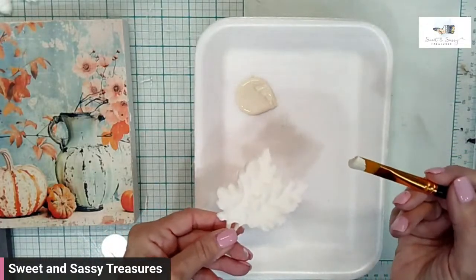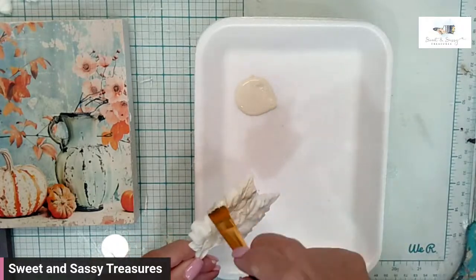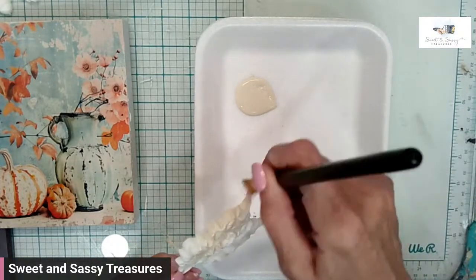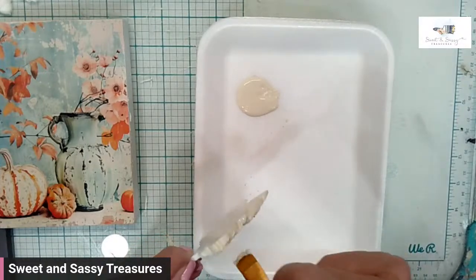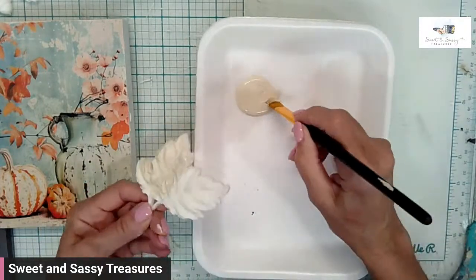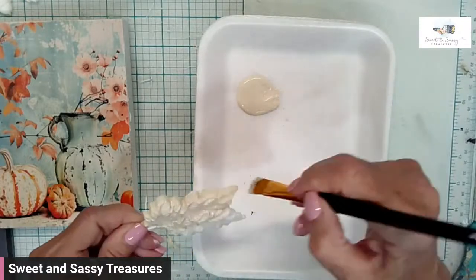Hi, Betty. So tell me what embossing does. I missed it. So this is an embossing medium. And what that means is it's a thick paste. So a lot of companies have embossing mediums.